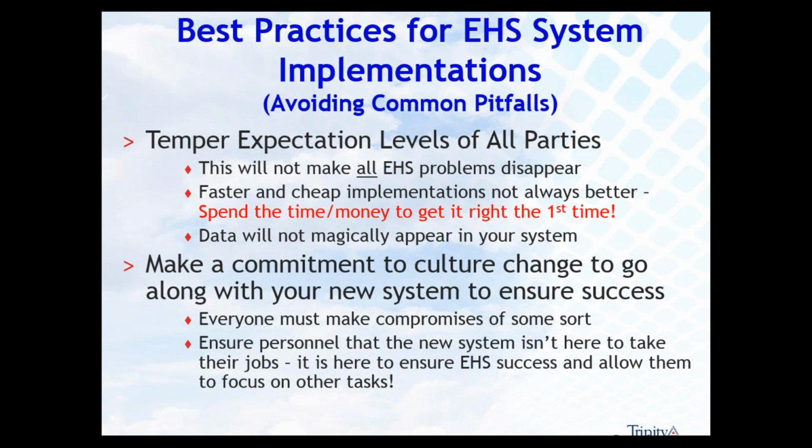Your data will not magically appear in your system. So the system that you're implementing is not going to have data that you don't already have, which seems silly, but is often something that we run into when doing these implementations: people thought they had data, turns out it doesn't exist. So it goes back to the first point I made on the previous slide. You need to know your underlying processes very well.